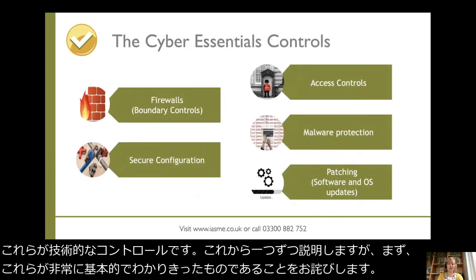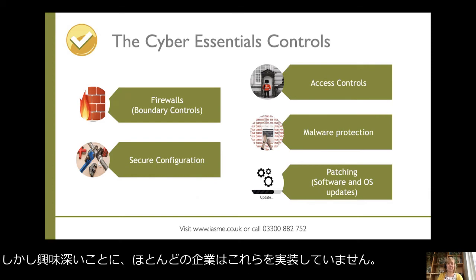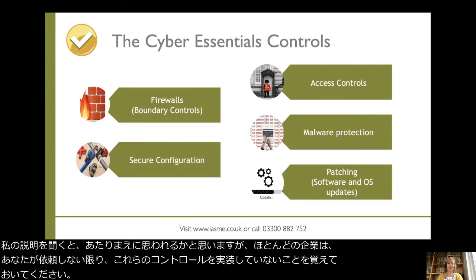So the technical controls are here. I will go through them one by one, but I have to apologize. They are very basic and they're very obvious. But interestingly, most companies do not have these in place. So when I'm going through them and you think, well, this is pretty obvious, just remember, most companies do not have these controls in place unless you ask them to.